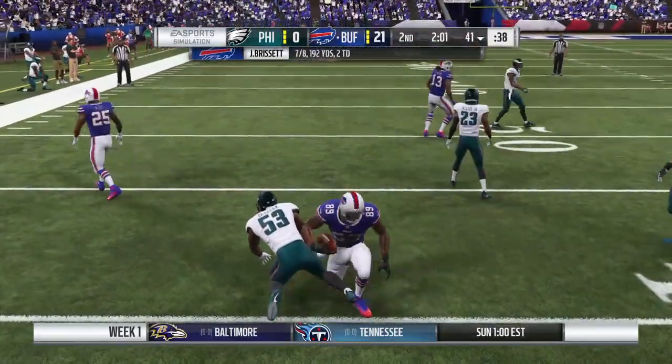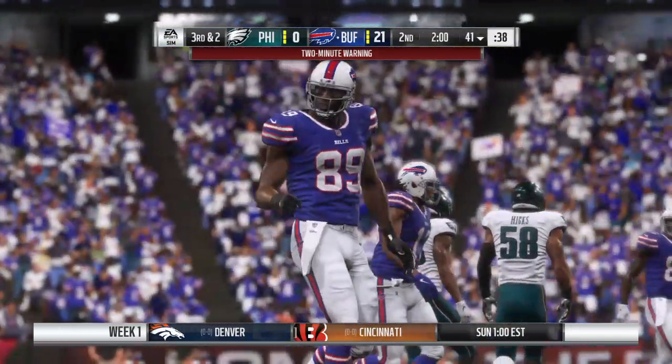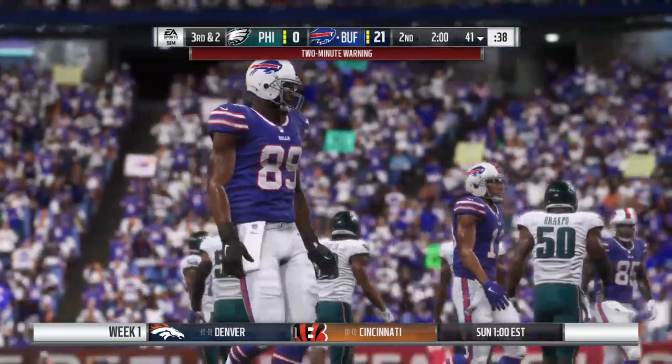8 yards on the completion, but now they face 3rd down. Not bad. 2 minutes to play here in the first half. Back to Buffalo after this.